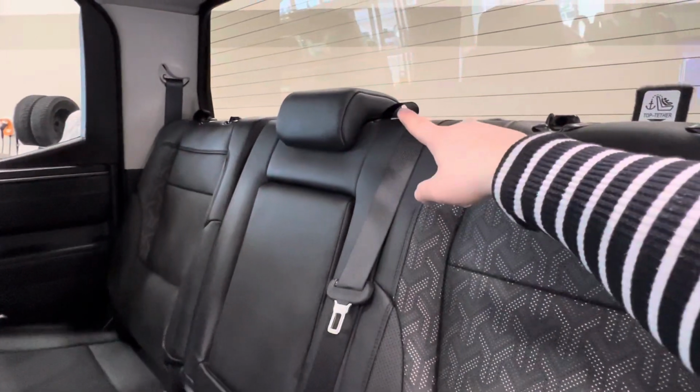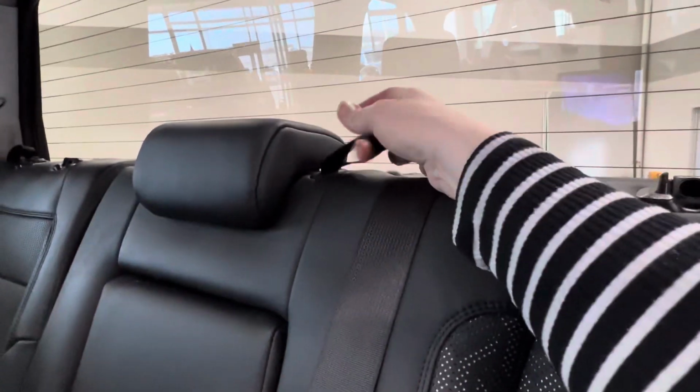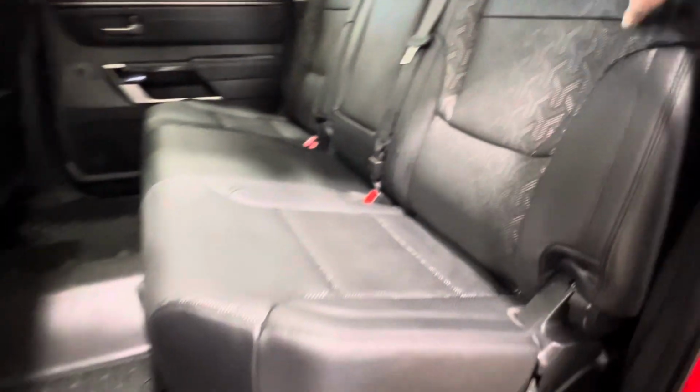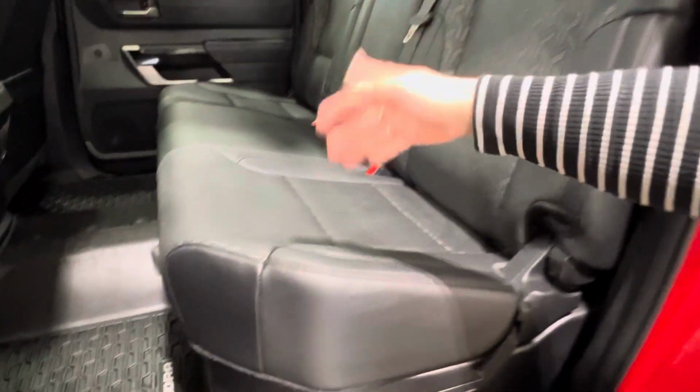You can use either the strap by the middle rear headrest or on the other side by the passenger. Give that a pull, and then you can access the space that goes along behind here, including your toolkit back there for your spare. Now, we don't have the same style of storage underneath of the seats as we do in a gas Tundra, but there is still the ability to lift the seats upwards. Just reach down and lift it up as you typically would.